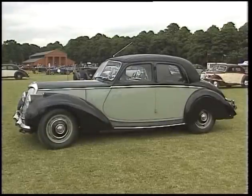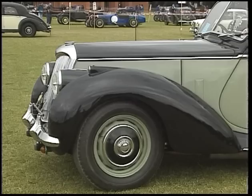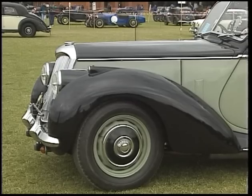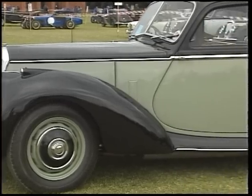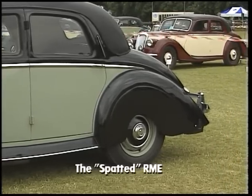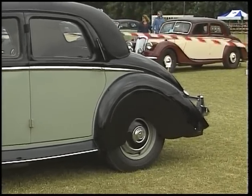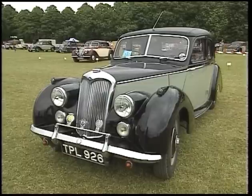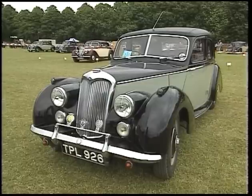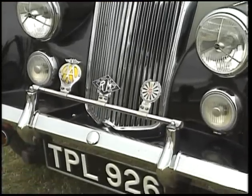The restyled body was to revitalise 1.5-litre Riley sales, after the car was displayed at the October 1952 motor show. The model has since become known as the Spatted RME, due to the removable panels in the revised rear wings. The front wings were restyled with integral head and side light pods, and the fog lamps were now built in.